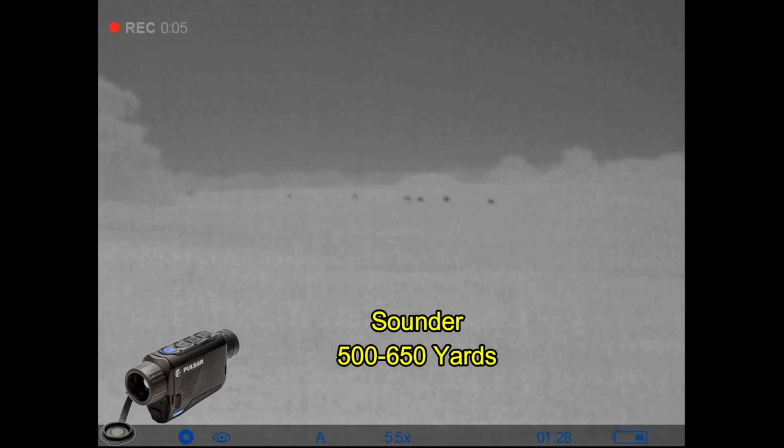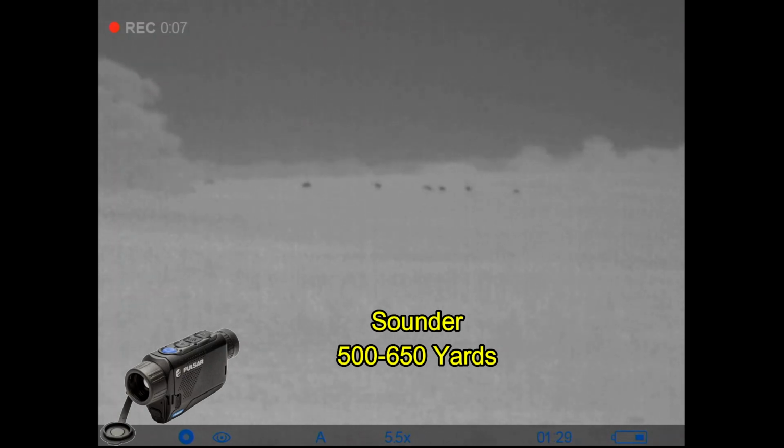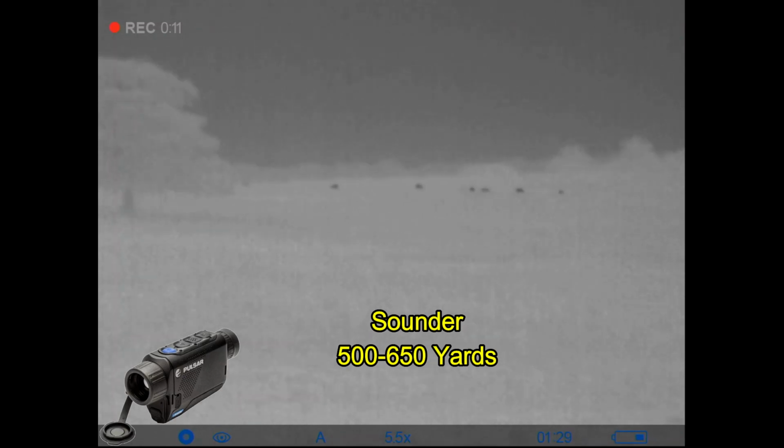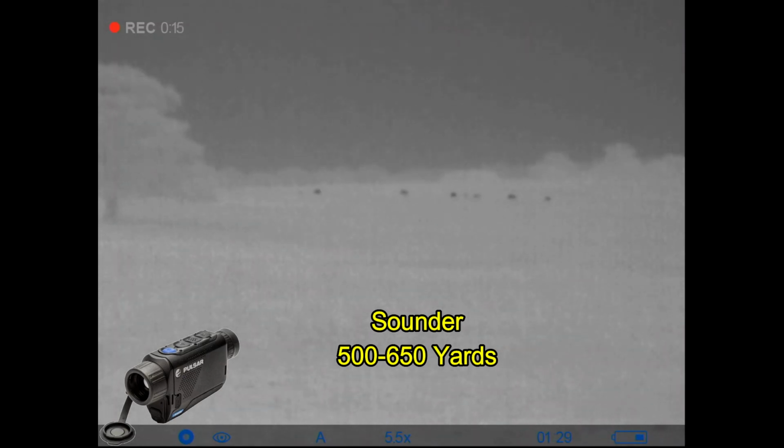This is a property that I did not have permission to hunt on this evening. But as it turned out, it had a nice little sounder of hogs out there, so I'll be contacting the landowner about visiting it on another evening. They're out there at about 500 to 650 yards.